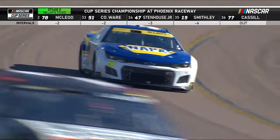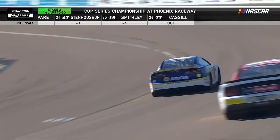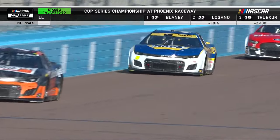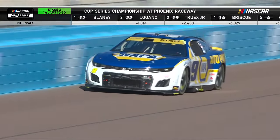Keep going hard, all these guys are staying in front of you every spot we can get. Yeah, copy. It's actually driving really good. I don't know why, but it is.